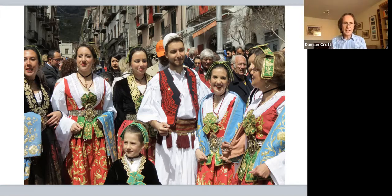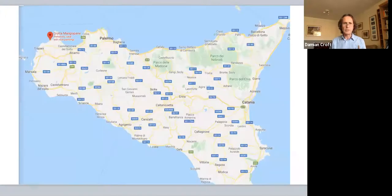Staying in the west of Sicily now, this is not really a small town, but I wanted to take you here to a little place called Grotta Mangipane, because it's really a curious place, and I actually only discovered it, well, I knew about it, but I only went there for the first time 3 or 4 months ago. And it really is an extraordinary place. It is a cave.